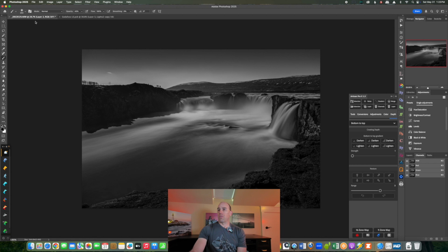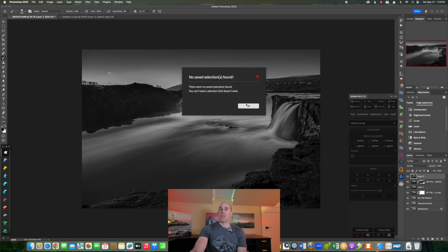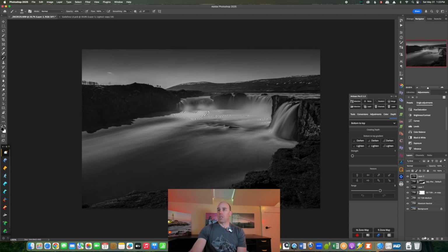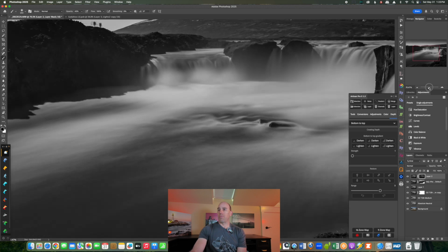Go into here, go back to our layers. Let's do selection, Goðafoss, lights 2, new selection. Now if you just hit the mask button, you can see it just brought them down just a little bit, so there's still some detail in them.